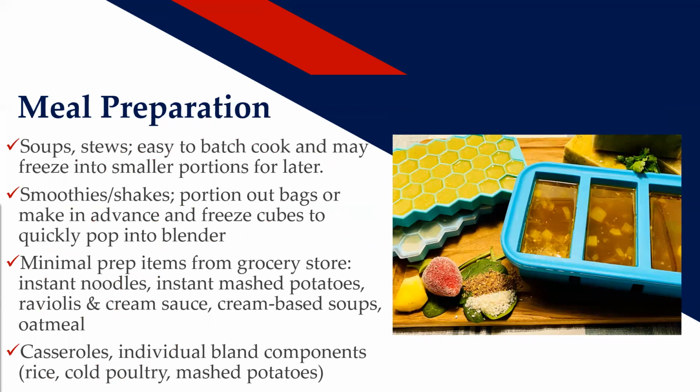And then meal preparation. Some of my favorite things to do is to prepare and help my patients prepare. Treatment can be a lot. Fatigue is very, very common. That's one of the number one side effects we see. And treatment days can be a lot: getting to your appointment, waiting for treatment, getting home. So sometimes you don't always have the energy to want to cook or make meals.